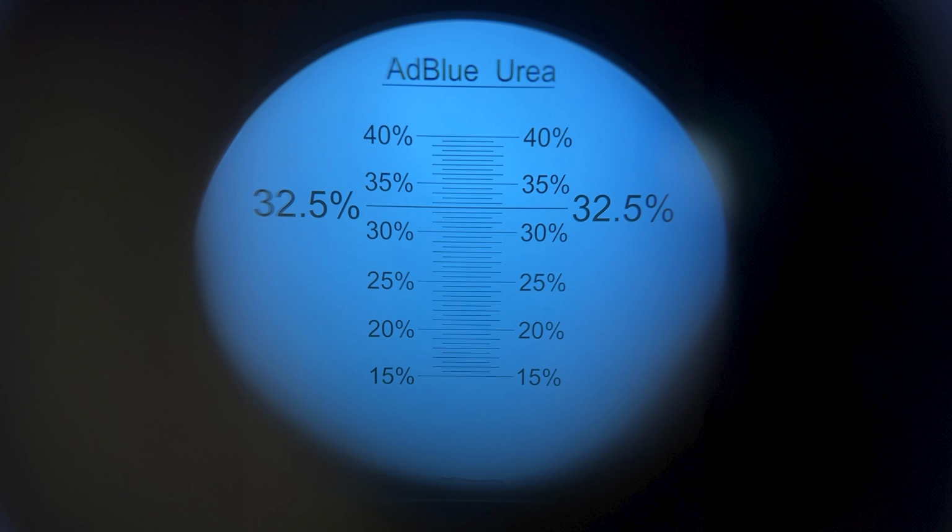To use the refractometer, first calibrate with distilled water. Then, place a drop of DEF on the prism, close the cover plate, and look through the eyepiece. Read the concentration on the scale. Aim for 32.5% for optimal performance.